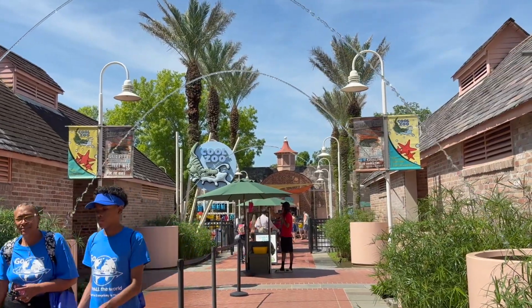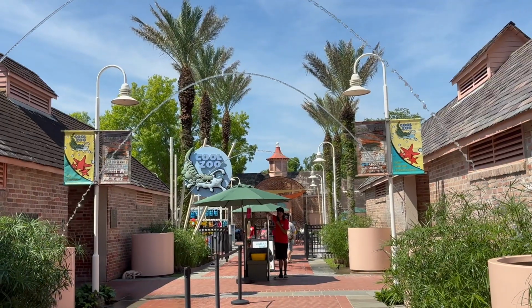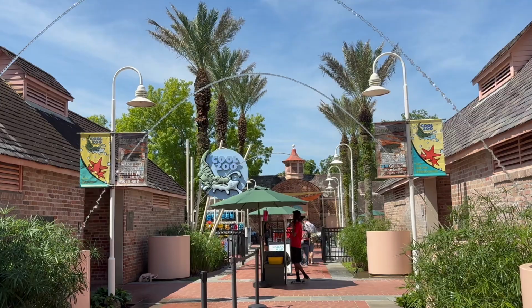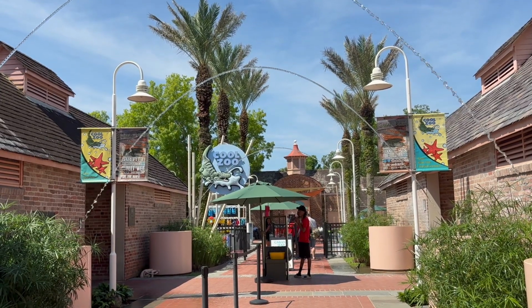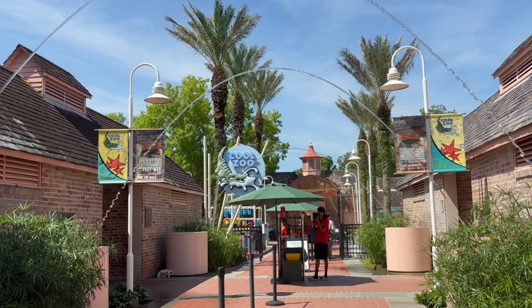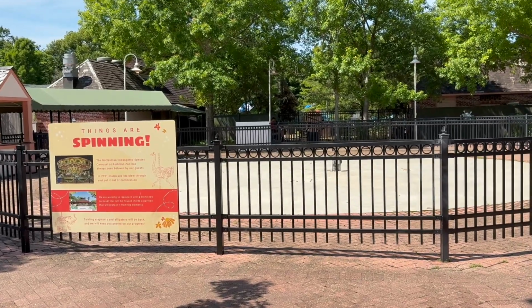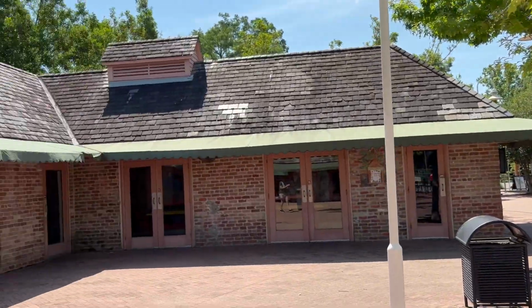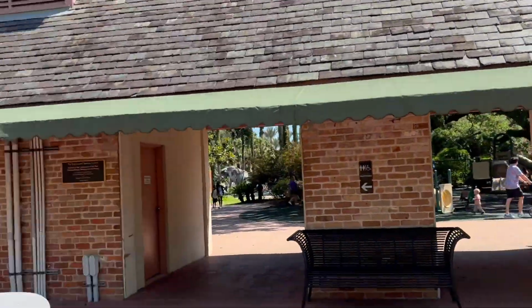Here's the entrance to Cool Zoo, New Orleans' first and only water park, from what I understand. Unfortunately, we won't be able to go in. Wah, wah, wah. It seems like the carousel is under renovation. And here we have the party rooms.